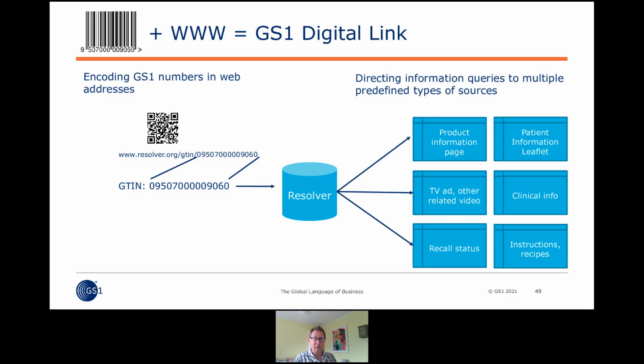So we created this set of standards. This one is one of them, how you create a standardized link to encode all the identifiers that are managed within the GS1 standards. There's also a standard for the middle, the cheese there in the middle, that says the resolver on it. That is a standard for how to translate a GS1 number into multiple sources of data. So we have standardized what links may be needed to access other types of data.